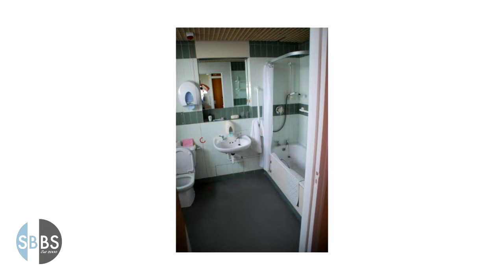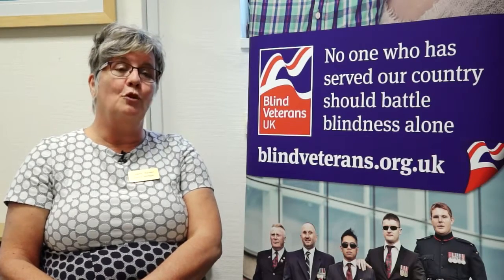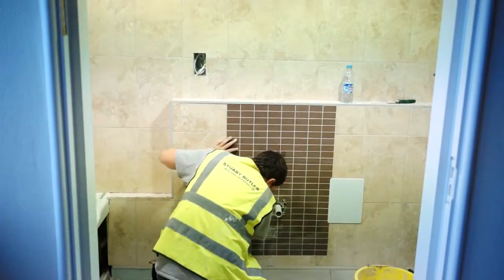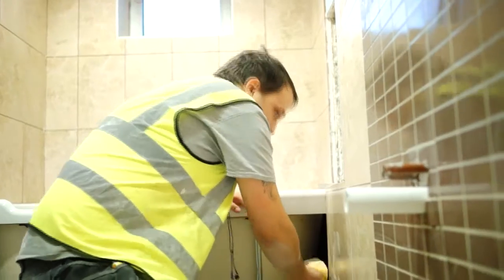We realised that actually what we could do is make some of the bathrooms wet rooms. That was really important to us. We had 38 rooms that we wanted to transform, really modernise, and look at new technology that would enable members to be able to get in and out safely. We even looked at sinks, whether they should be raised or lowered, types of things.